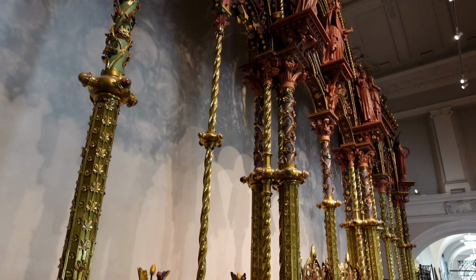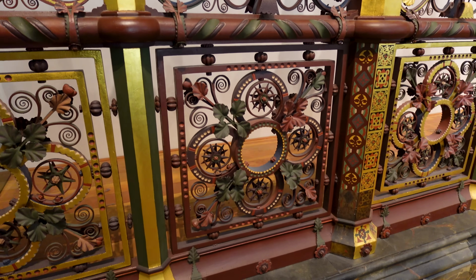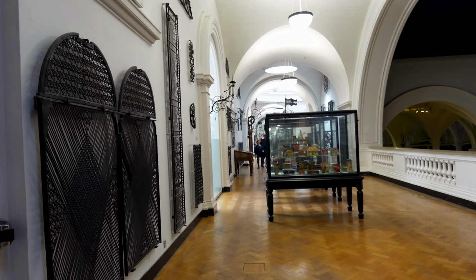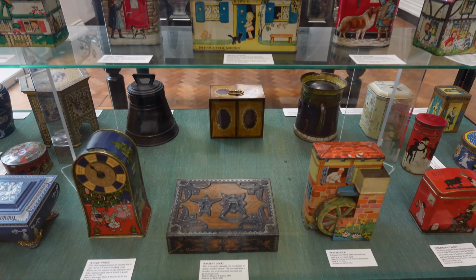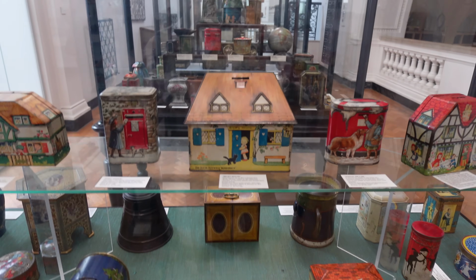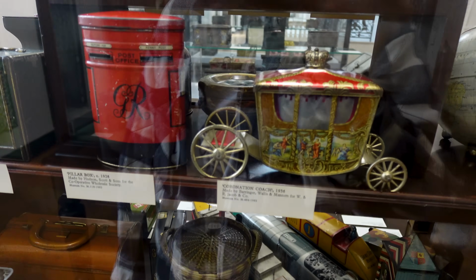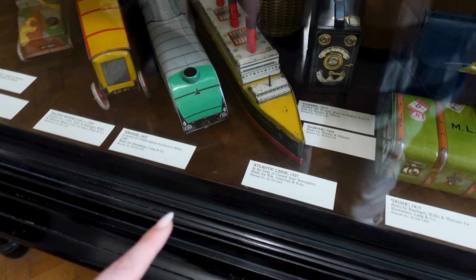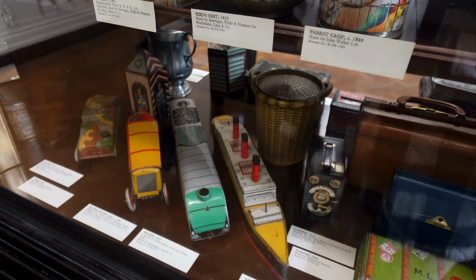It's not all black iron. Look at this. Look how ornate that is. Very fancy. They've got basically all the history, all the different types of designs that went into ironwork from the early 19th century. Even a section on how tin design has evolved. I mean, to be fair, this is actually quite cool. I'm taking the mick out of it, but look at that biscuit tin. Look at that one, Atlantic liner. That's awesome. Oh, do you know what? I need more time in here.